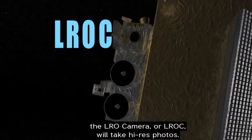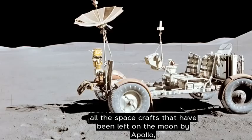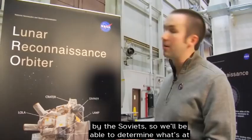One of LRO's instruments, the LRO camera, or LROC, will take high-res photos. LROC will be able to take images as high as 50 centimeters resolution, so you'll be able to see very, very small features, small craters, all of the spacecraft that have been left on the moon by Apollo, by the Soviets. So we'll be able to determine what's at the surface and where, again, safe places to explore are.